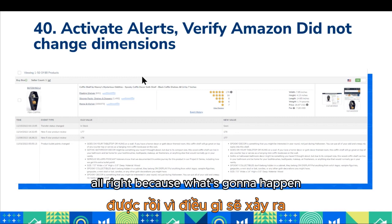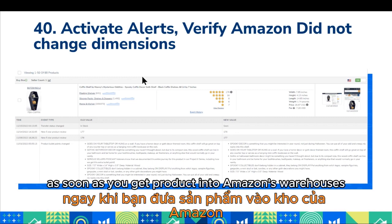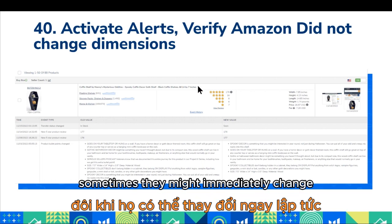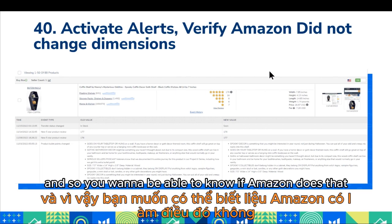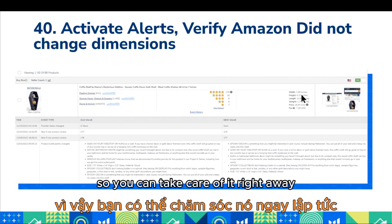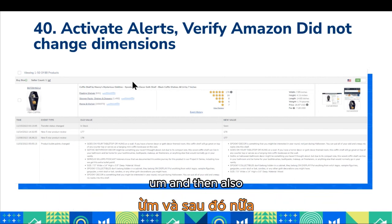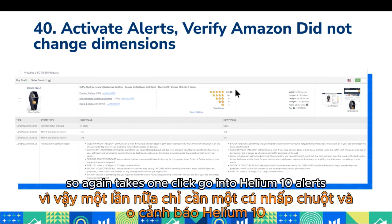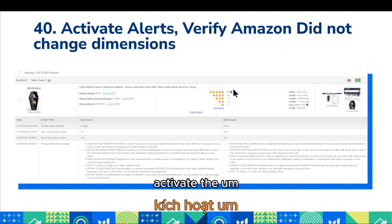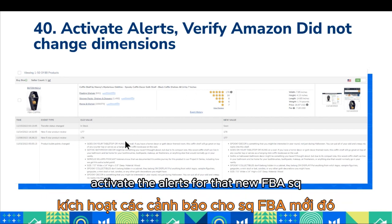Because what's going to happen as soon as you get product into Amazon's warehouses, sometimes they might immediately change your dimensions to something wrong. And so you want to be able to know if Amazon does that so you can take care of it right away. And then also see if hijackers jump on your listing at the beginning or if you start getting some bad reviews. So again, it takes one click, go into Helium 10 alerts, activate the alerts for that new FBA SKU.